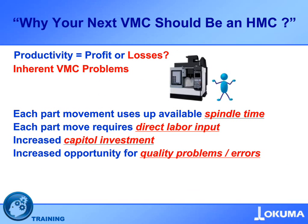This affects productivity. There's 2 things with productivity: profit and losses. Inherent VMC problems that affect productivity: each part movement uses up available spindle time. The operator cannot have his hands in the working cube to load and unload parts with the spindle running. There's a lot of safety on machines today. That just simply can't happen. Each part movement requires direct labor. I touched on an operator in front of each VMC. I am direct labor when I work for you, and when I touch that part, I cost you money.